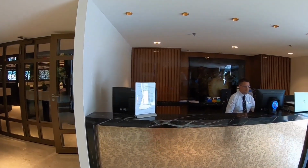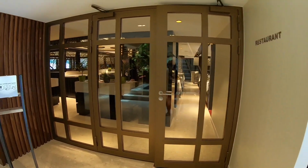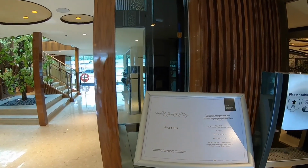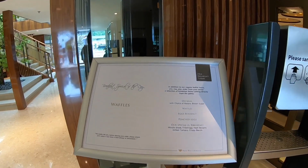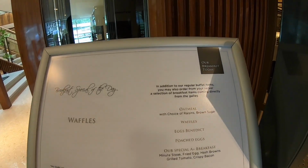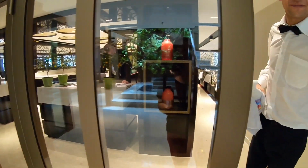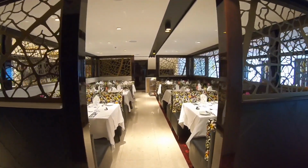We come through and we have reception there for all your inquiries, and then we come straight through to the main dining room. So this is one of 4 venues for dining, and you can have breakfast and dinner here. So that is the breakfast menu that's still on, and then hopefully I might be able to take you through. Can I come in? Have a quick look around? Thank you. So here we go.